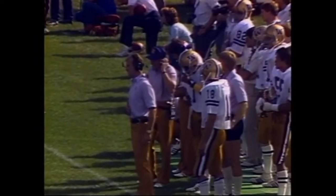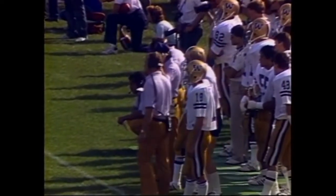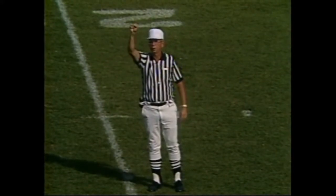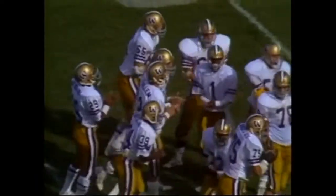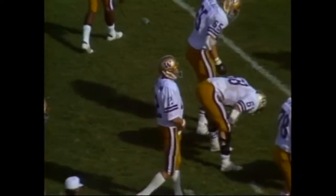I'll tell you what, Washington's been down there 4th and short how many times, and you wonder if they would have kicked field goals. It's 12 points. The offensive team is still 4th down. Well, that makes it 4th and 10. Back on the 16-yard line after the delay of game call.